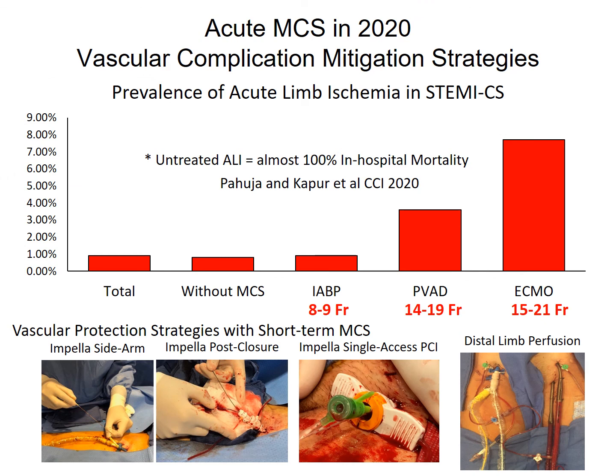And I think this is going to become a primary focus for acute mechanical support over the next decade, is how do we mitigate vascular complications and other complications associated with the technologies. We've seen from a recent analysis that the prevalence of acute limb ischemia is actually increased as you go from balloon pump to PVAD to ECMO, and that untreated acute limb ischemia is associated with almost 100% in-hospital mortality. So identifying the problem, preventing the problem, and also managing the problem, I think are going to become key focuses going forward. And there are a number of protection strategies that have evolved over the last 5 years to try to reduce the risk of vascular complications with acute MCS.